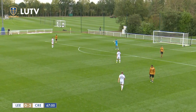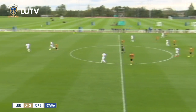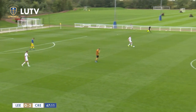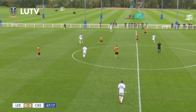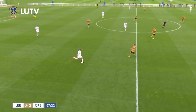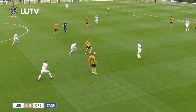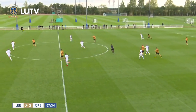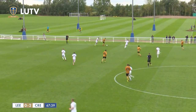67 gone. If you're just tuning in, Finney's brace in the first half for Crewe has put Leeds 2-0 down. If it stays like this, it'll be back-to-back defeats for Leeds. That hasn't happened since December 2018, last year at under-23 level. Burradi. Edmondson trying to get to the long ball forward. Gotts can't pick up the pieces. Still Crewe in midfield with Finney, who's been their best player. Green flicks it down the line, releasing Griffiths.